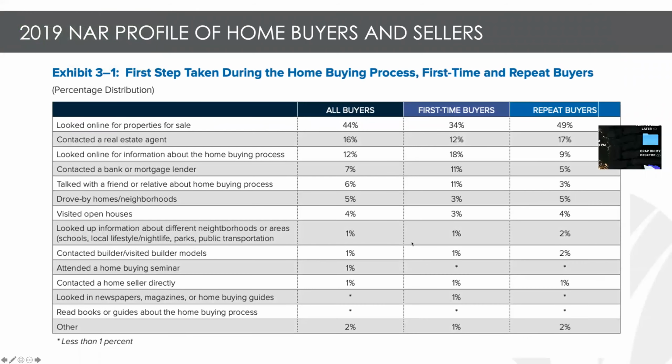I'm a numbers person. I love numbers. This data just came out not very long ago from NAR. This is the updated profile of home buyers and sellers, and I want you to pay attention to this top stat. These stats show you the first step that buyers took in their home buying process. The very first thing they're doing, the majority of the time, 44% of the time, is looking online for properties. That's where they start their search.